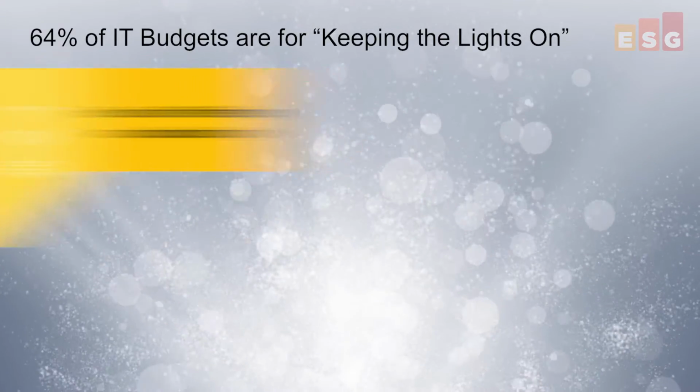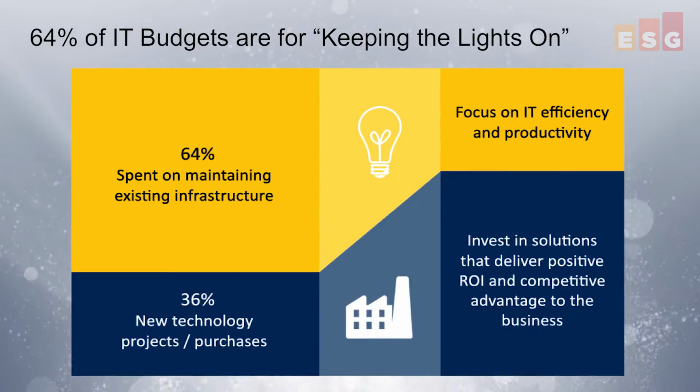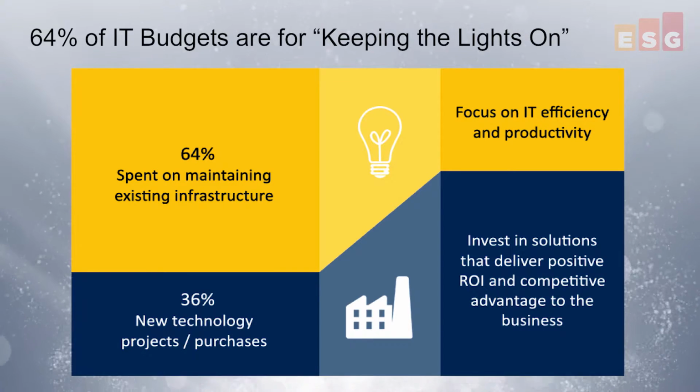ESG research also indicates that the bulk of the IT budget is spent on keeping the lights on instead of new projects that deliver a competitive advantage to the business. Investing in mainframe backup and recovery modernization is one way that you can shift that ratio and become more strategic to the business. Let's take a look at some of the best practices that can be used to reduce the complexity and risk associated with mainframe data protection.